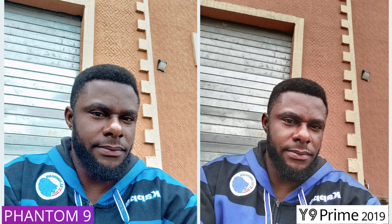So, moving on to selfie images. It is clear that the Tecno Phantom 9 is a much better selfie shooter here. The Phantom 9 has good details, good highlights, vibrant images with an overall satisfying result. The Y9 Prime on the other hand is decent as well, and the highlights are decent too, but it lacks that punchy detail found on the Tecno Phantom 9. However, it is the one that is much closer to real life looking images here.